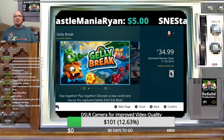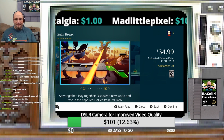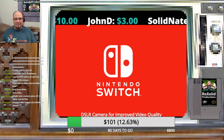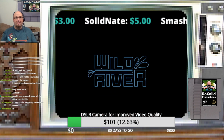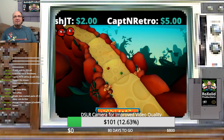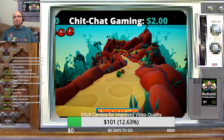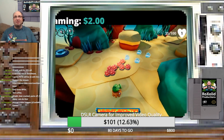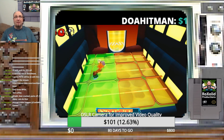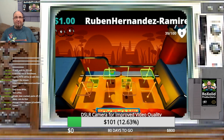Galley Break, this also comes out on the 29th. It is $34.99. Galley Break is a varied jump and run with an intensive co-op mode for 2 players, which will demand real teamwork in addition to the right tactics. Especially in the boss battles against huge, unique enemies. Discover a new world and rescue the captured jellies from evil blob.